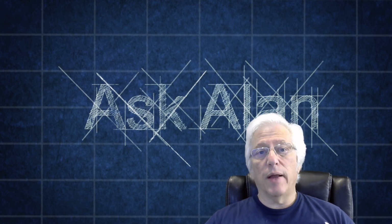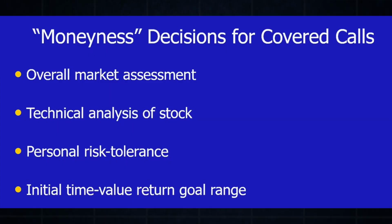The first one, and a very important one, is the overall market assessment. If we're bullish on the overall market, we're more likely to take a more aggressive position in the form of an out-of-the-money strike. If we're bearish on the market or it's a volatile market, we then may take a more defensive position and go with the in-the-money strike.